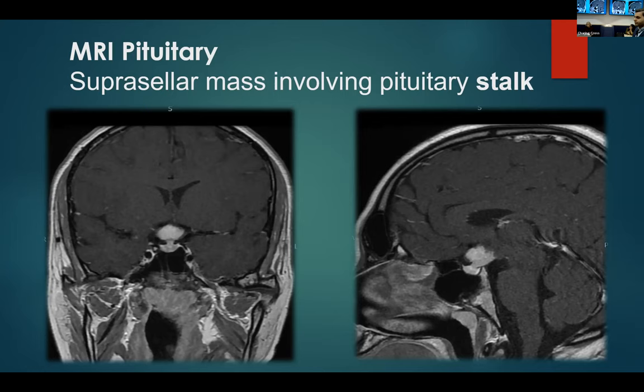Okay, and there's a question here. The negative PET, would that reassure you that it's unlikely to be a germinoma? Am I a nuclear physicist as well now? You're an expert on everything, Nigel. The answer is no, it probably wouldn't.